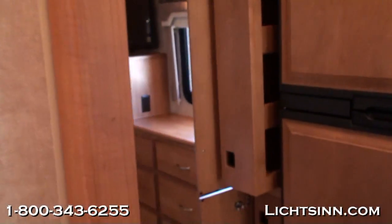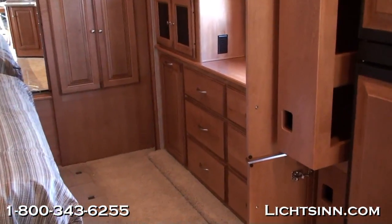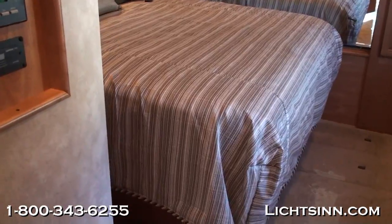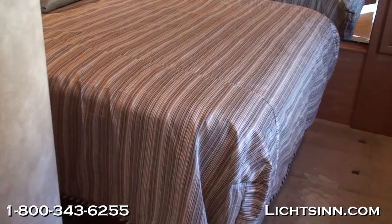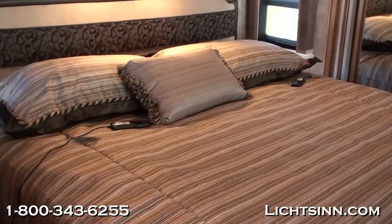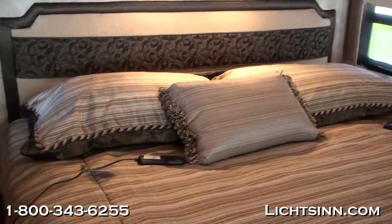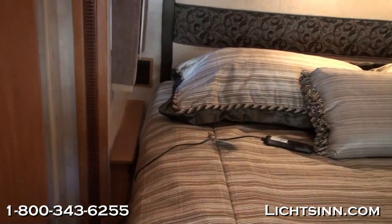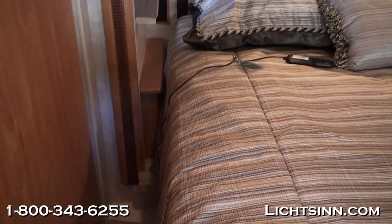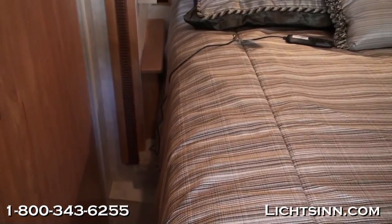Working our way to the rear, we've actually upgraded this coach with the king bed in the rear, which also features an airbed style system with dual control on the chambers on both the left and the right side. It is a 72 by 80 inch true king bed, again with the air sleep system. The MCD Duo Night Roller Shades continue into the bedroom area.